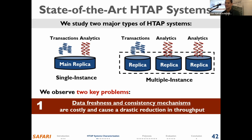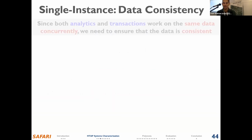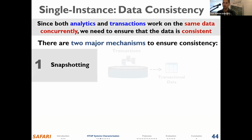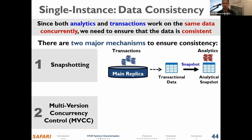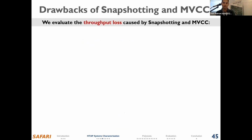The first one is that the data freshness and consistency mechanisms that current systems employ are quite costly and lead to a drastic reduction in both transactional and analytical throughput when both of them are executing at the same time. And also the system fails to provide efficient performance isolation because of high memory contention when both are executing at the same time. We have a detailed characterization in the paper, but again, due to time, I'm going to skip this part. I refer you to our paper.